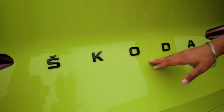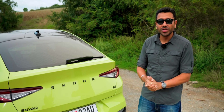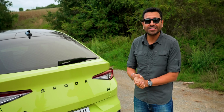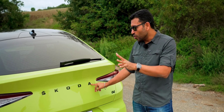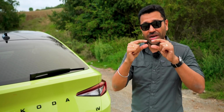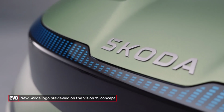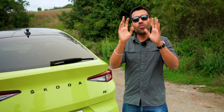The Skoda lettering on the boot lid, now this is familiar, but this is going to change, and very soon. Skoda have unveiled their new design language on the Vision 7S, and it also previews Skoda's new brand logo. So no longer on the front grille will you get the roundel, you will get Skoda, the word mark written on the grille, and at the rear also the new Skoda word mark has got different fonts. It is flatter for the digital age and all of that, blah blah blah. What do you think about it?